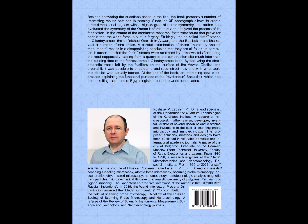Strikingly, the so-called tired stones in Ollantaytambo, the unfinished obelisk in Aswan, and the Baalbek monoliths reveal a number of similarities. A careful examination of these incredibly ancient monuments results in a disappointing conclusion that they are all fakes. In particular, it turned out that the tired stones were scattered by unknown falsifiers along the road supposedly leading from a quarry to the construction site much later than the building time of the fortress temple Ollantaytambo itself.